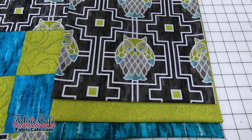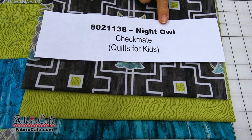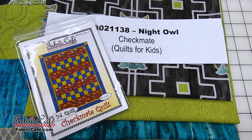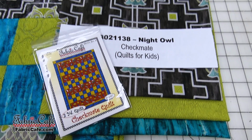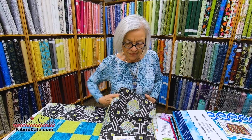So this one is called 8021138 Night Owl, and Checkmate is the name of the pattern. That one is in our book, Quilts for Kids, and Quilts for Kids is only a downloadable pattern. But if you're buying 3 kits, any 3 kits, you can skip taking the little pattern and you can get a book free instead of 3 little patterns.